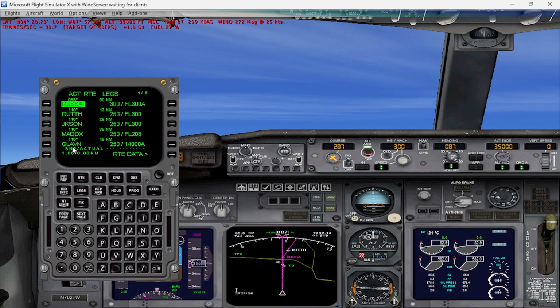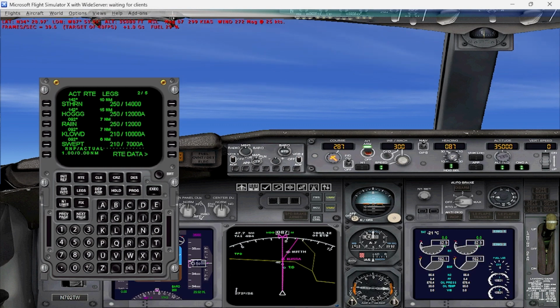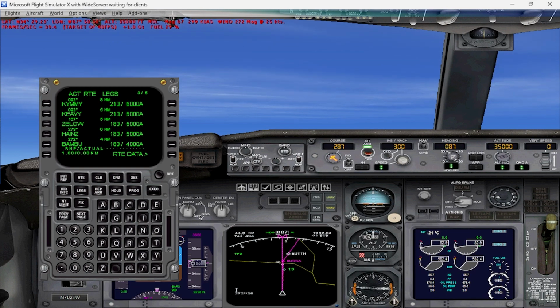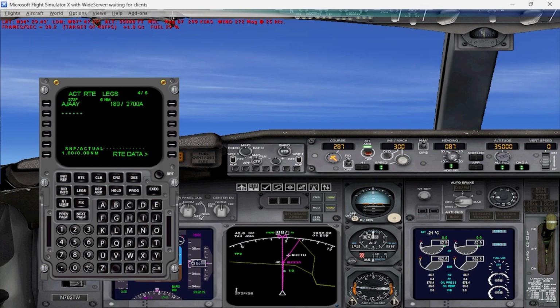We're also going to be crossing GLAVN at 14,000 feet because we're landing west today, 26 right. So that's already programmed into the FMS. We'll be continuing down until we reach Hotel Oscar Golf Golf Golf. We're going to cross that at 12,000 feet. We'll be crossing KLOWD at 10,000, continuing our descent on the flight path. And we'll cross KYMMY at 6,000, KEAVY at 5,000, BAMBU at 4,000. And then on final, AJJAY will be our waypoint where we would normally call into the tower for landing clearance, and we're going to cross that at 2,700 and 180 knots.